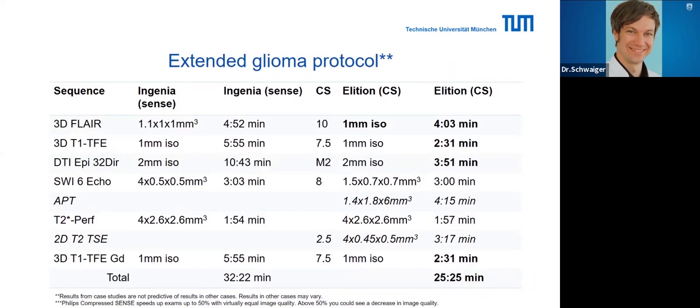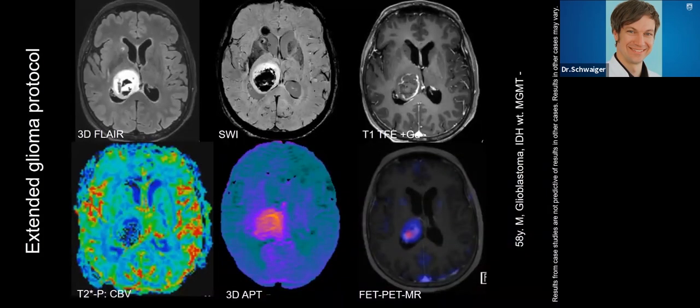So what do you do with additional scan time, as we now know that the image quality doesn't decrease? Well, of course, you could scan more patients, but at the university hospital, it's more likely that you're interested in doing more research and thus adding a couple of sequences, doing some more advanced stuff. That's why we now have our extended glioma protocol, where we added 2 sequences, first the APT sequence and then the conventional T2 sequence. And we are still able, despite adding these 2 sequences, to cut down our scan time by about 7 minutes.